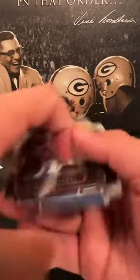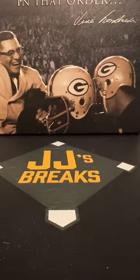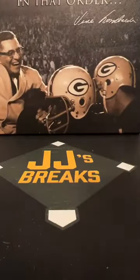Yeah, thank you, man. Herbie had 2 base and a silver die cut. All right, we're just going to go down the line here. Waddle ended up with 12 cards, 3 die cuts, 9 base cards for Waddle.